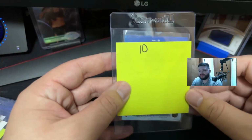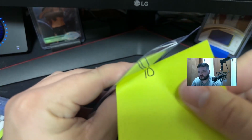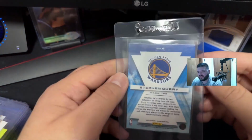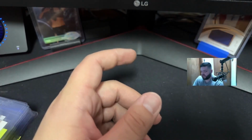I pre-graded it a 10. I didn't see anything really too wrong with it. I can start taking these stickers off now. A lot of cool stuff on this card. It's just a cool Steph card, so I wanted to get that graded.